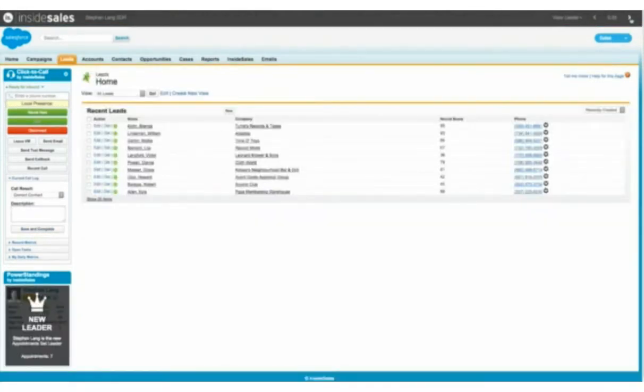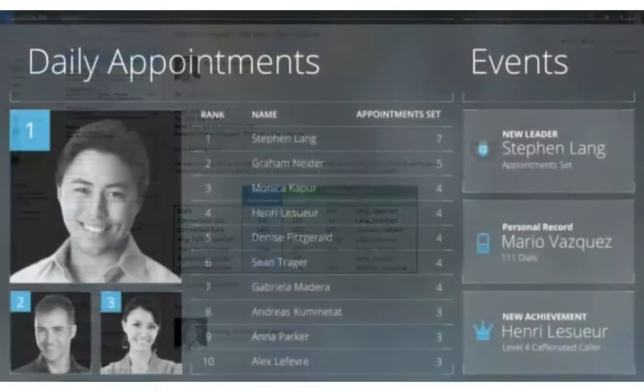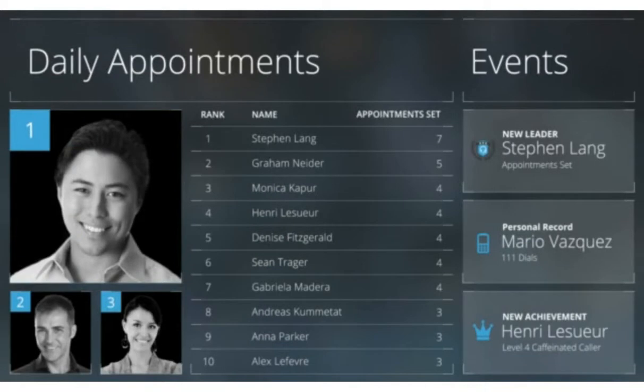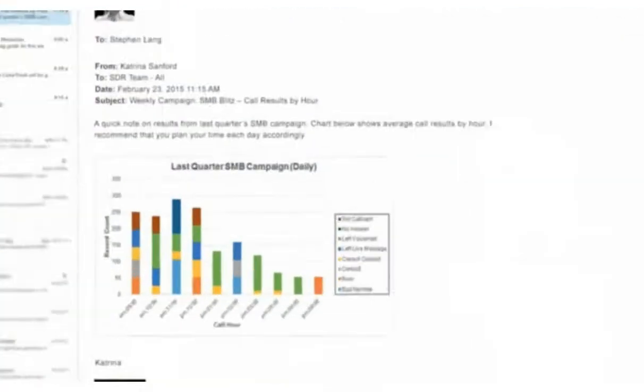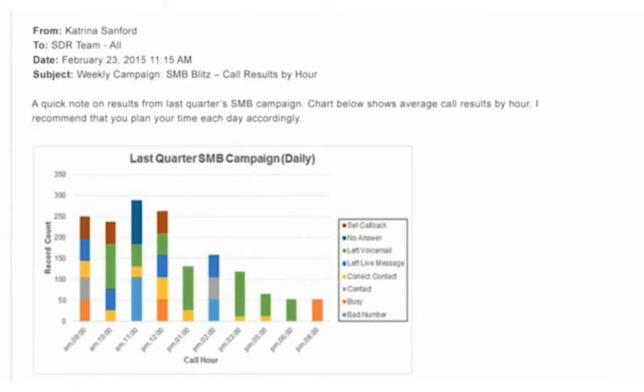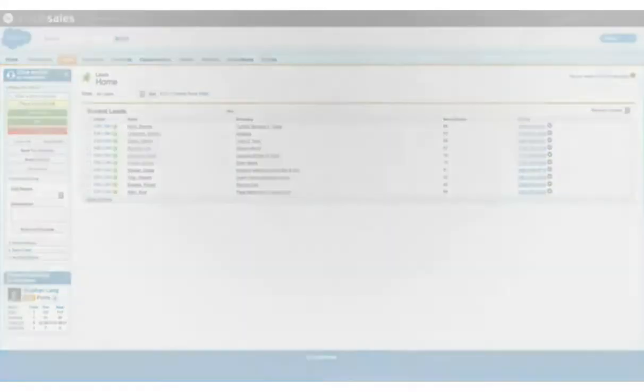At 6 p.m. I get a Power Standings toast that I'm the new leader in appointments set. I don't just beat Henry, I'm the best on our team. I glance up at our leaderboard TVs and discover that I actually lead the team in dials, connects, and appointments. Pretty great start to this campaign. Katrina's hour-by-hour report shows that contacts after 6 p.m. are very low, but 9 a.m. is the second best time for contacts, so I'm done for the day. But I'll be back at 9 a.m. tomorrow, ready to get the best leads and defend my top spot.